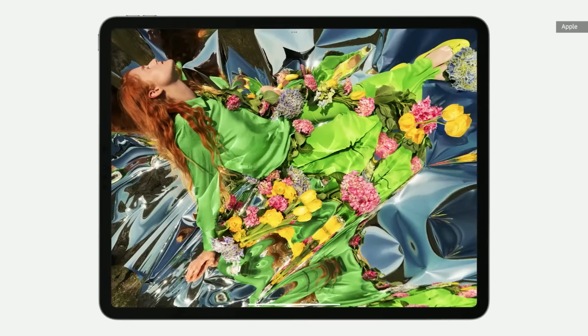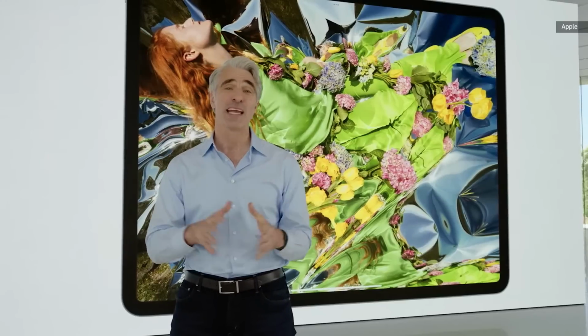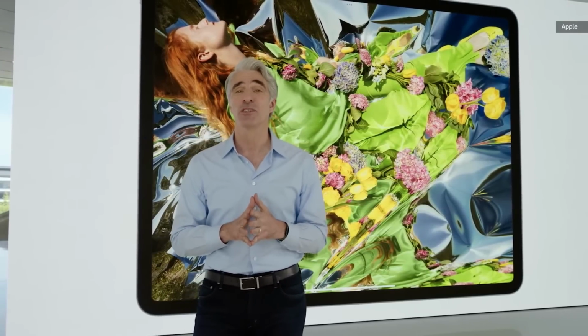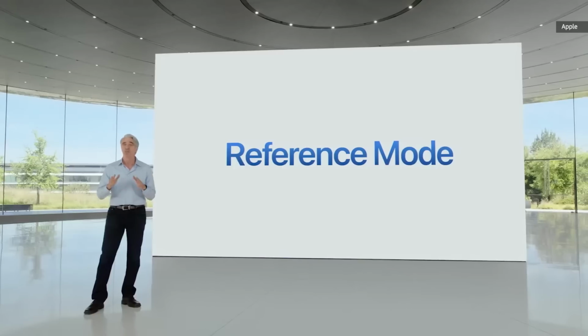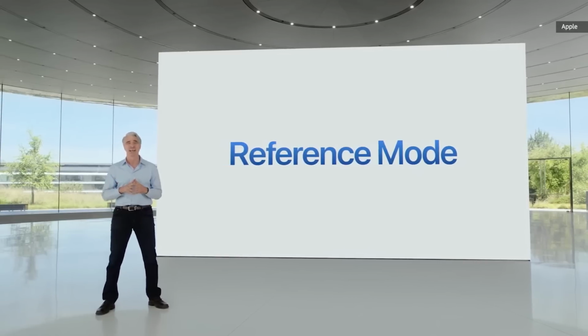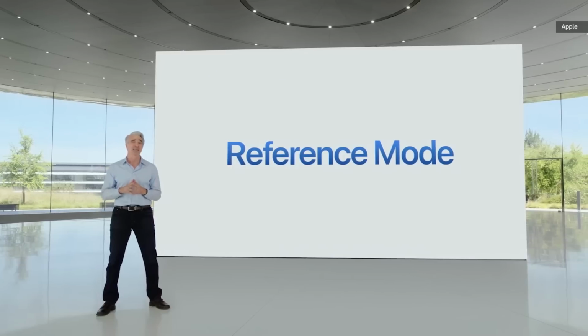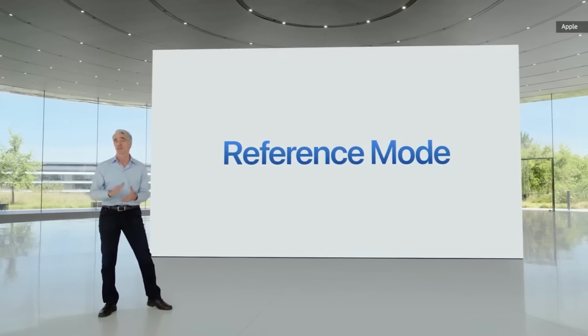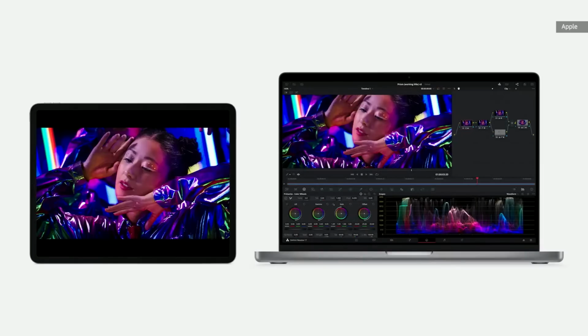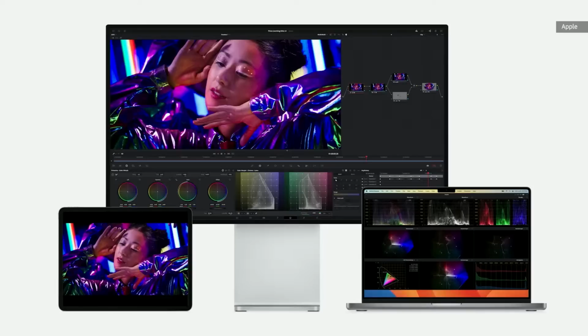The Liquid Retina XDR display in our latest 12.9-inch iPad Pro is great for professional color workflows. And with iPadOS 16, we're introducing Reference Mode, which meets the color requirements in workflows like Review and Approve, color grading, and compositing, where accurate colors and consistent image quality are critical. So whether you prefer using iPad Pro as a standalone device or as a second display with Sidecar, Reference Mode provides a consistent reference workflow across your Pro devices.